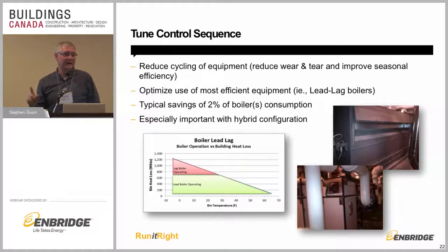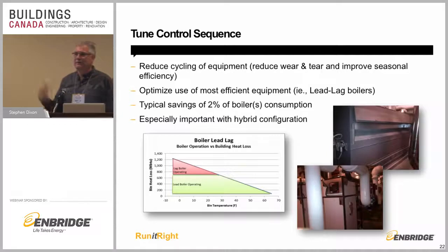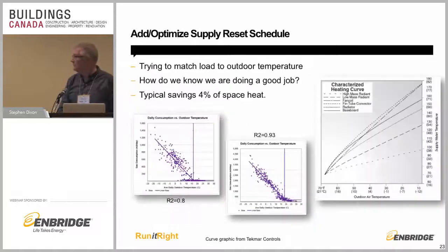That gets a little more tricky. And the controls on the new condensing boiler may or may not be able to deal with that. But if I want to use that non-condensing boiler, I better get smart about the way I sequence them. Otherwise, I'm probably going to be using a lot more gas than I need to. So again, sequencing of operation.